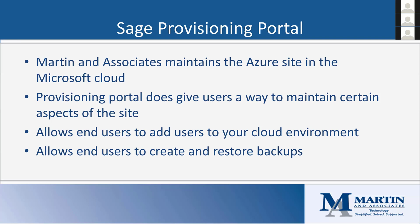It's already set up. It's already patched. The firewall rules are already there. It's already set for remote connectivity through the Sage portal. Sage is already installed. The software is configured to work in the most optimized environment that it can.